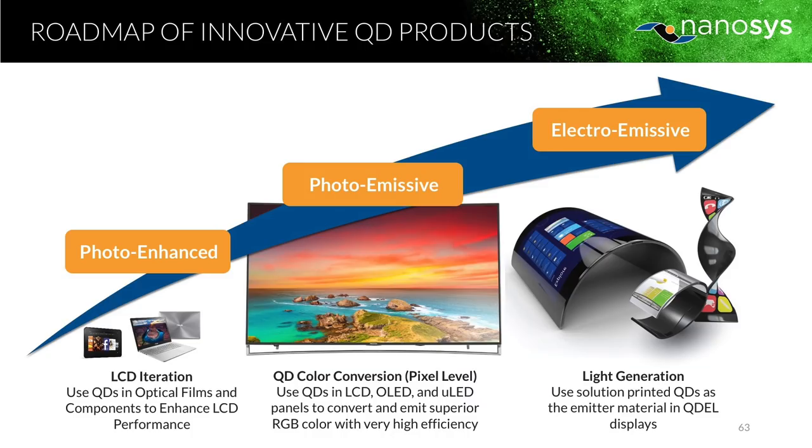So I'm going to switch gears now and talk about the final topic, which is, I think, the future of quantum dot displays.